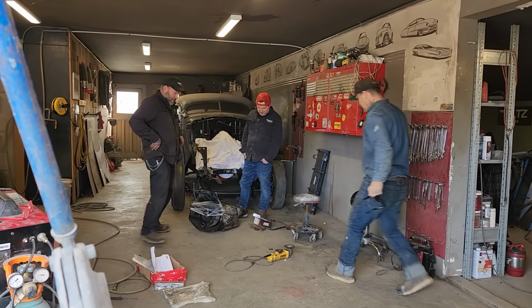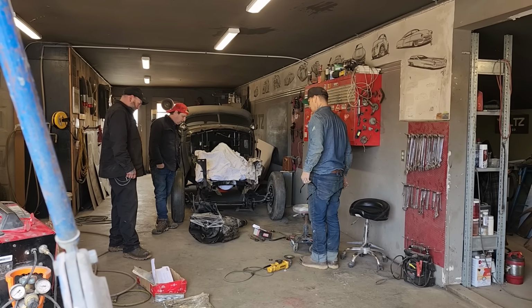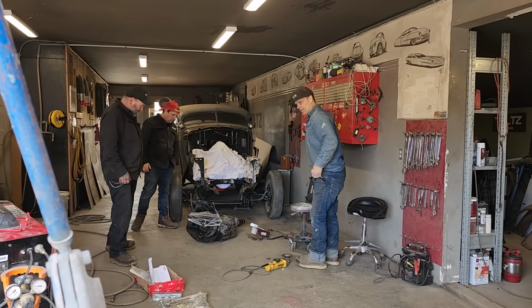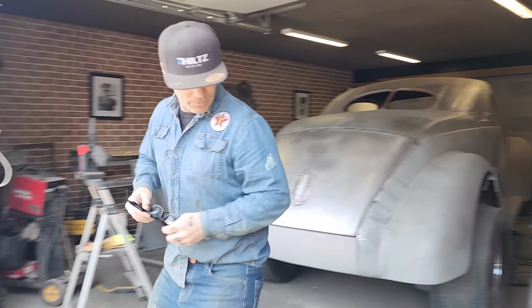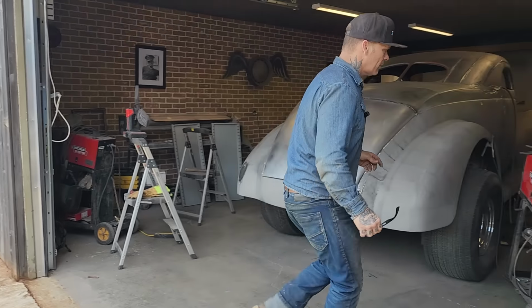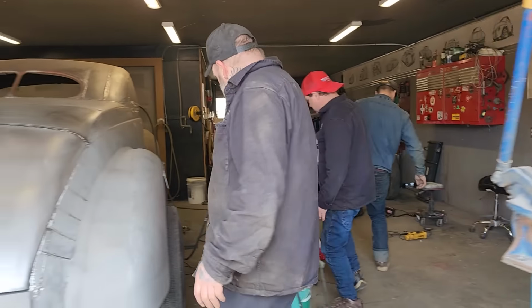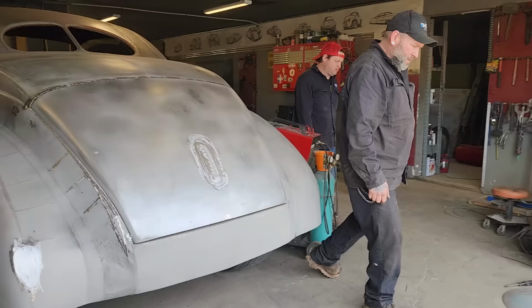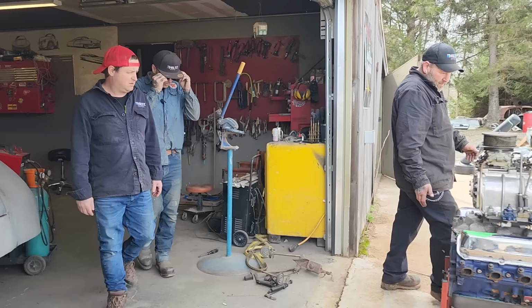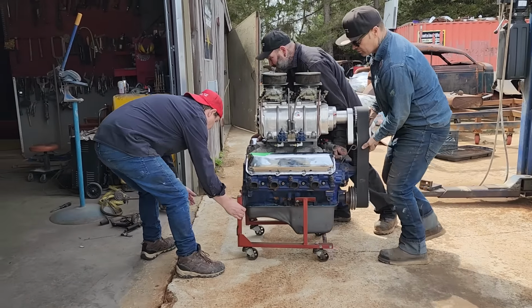Well, we've got that cleaner, and I'd just take it and run it to the sandblaster and sandblast it clean. I'd like to have everything clean before we put it in. If you guys want to help me wheel this engine in. The little engine stands are nice, eh? Oh, better than I thought. The little engine stands are nice.